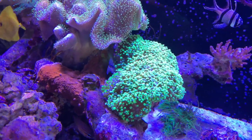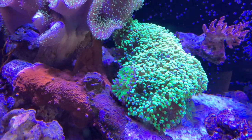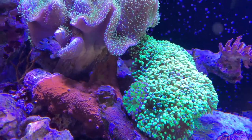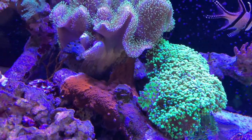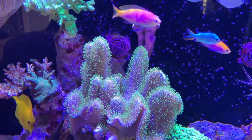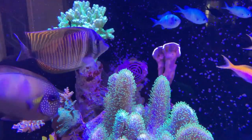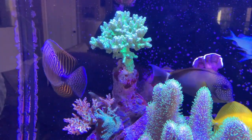We've got a purple one on the left. So you can see a little more clearly there. And then more of a goldeny one. That's actually two different pieces that were kind of put together. We've got the obligatory leather. We've got a heliopora. We've got a hydnophora in the back that has grown out really impressively. It's a pretty cool coral.